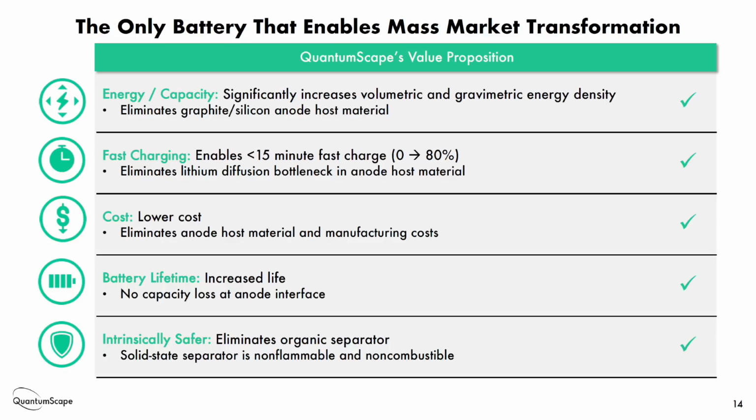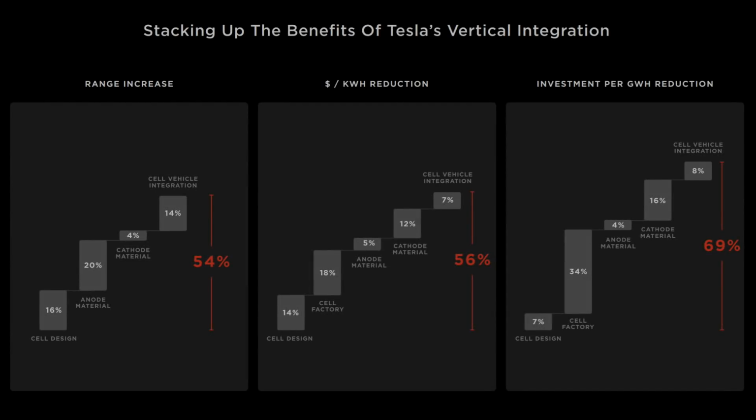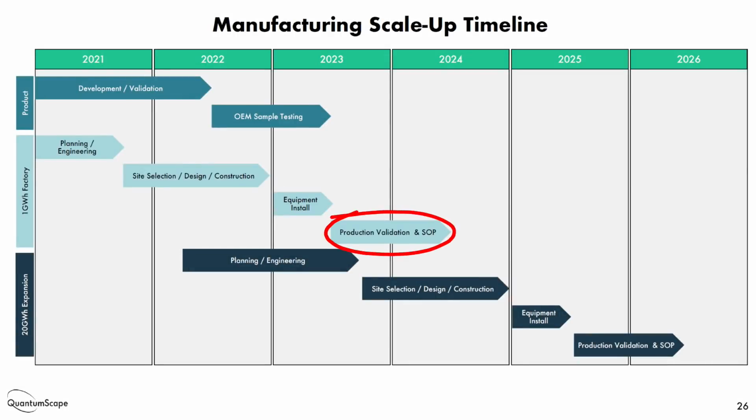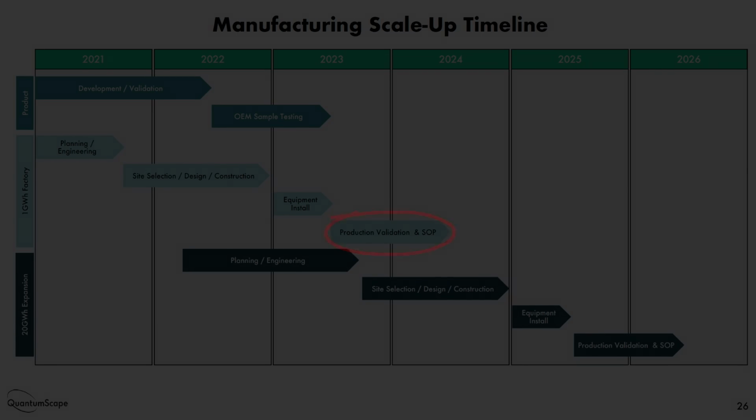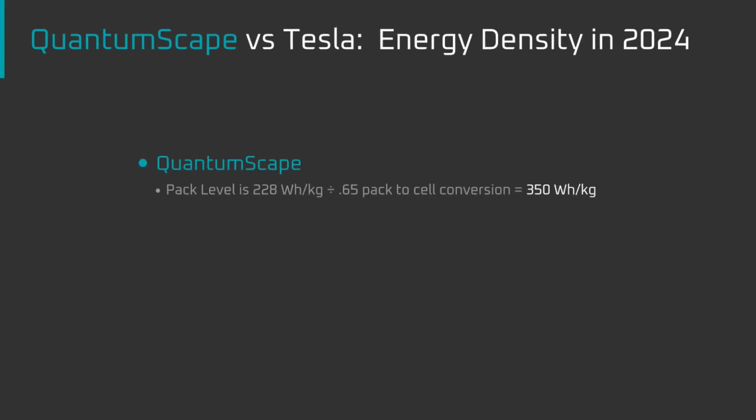Let's look at QuantumScape's specs compared to what we might expect from Tesla in 2024, when QuantumScape is expecting to enter into low-volume production. QuantumScape is projecting a pack-level energy density of 228 watt-hours per kilogram, assuming a 353-mile range. With some back-of-the-napkin calculations, QuantumScape is looking at a cell-level energy density of around 350 watt-hours per kilogram when their cells go into low-volume production in 2024.